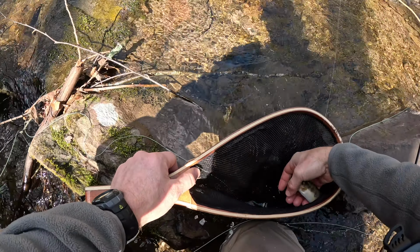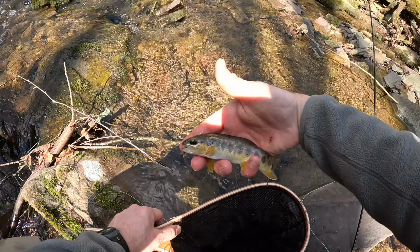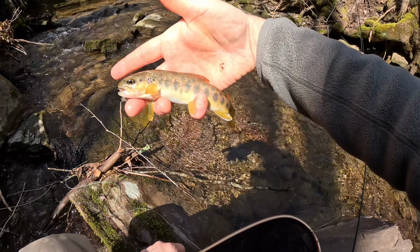Yeah, first brown. There's a few browns mixed up in here. Not too many, but pretty fish.